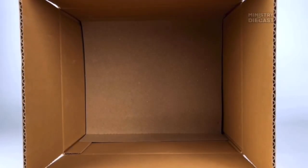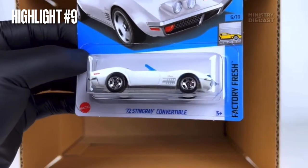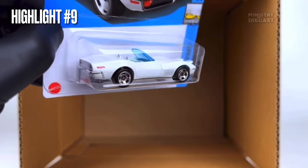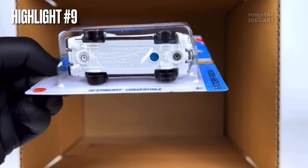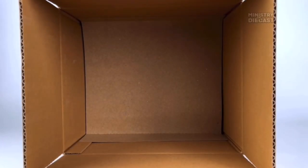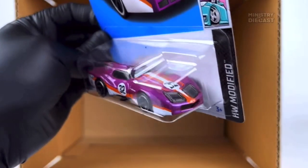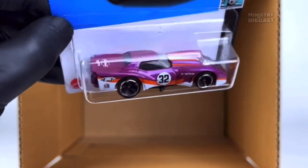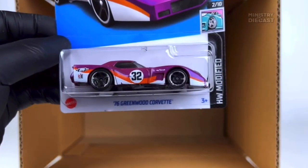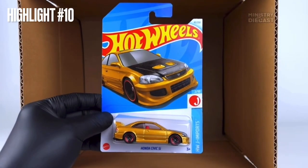That Ford GT, which you've just seen, is from the previous case, so nothing new there. However, this 72 Stingray convertible is actually new for this case. Painted in a glossy white colour, it does receive a rear tampo as well as side tampo. It does have a blue windshield. Fun fact about that, the headlights actually do work on that car. If you shine a light underneath, it will actually glow, which is really cool. But yeah, I do quite like that colour scheme, although I do prefer the debut blue colour, which debuted in 2023 when it was a new casting, it was like a metallic colour.